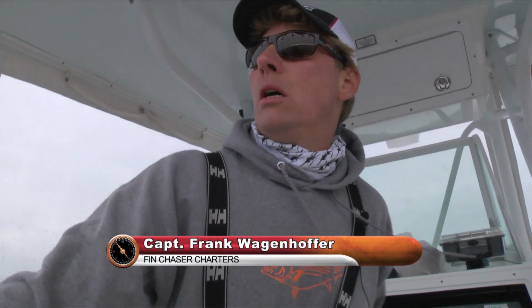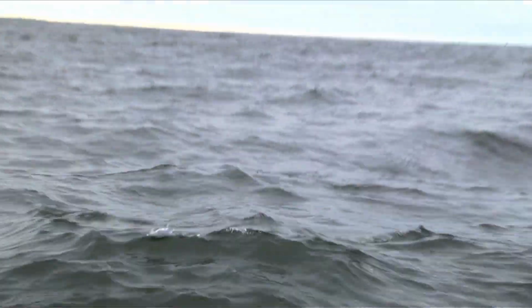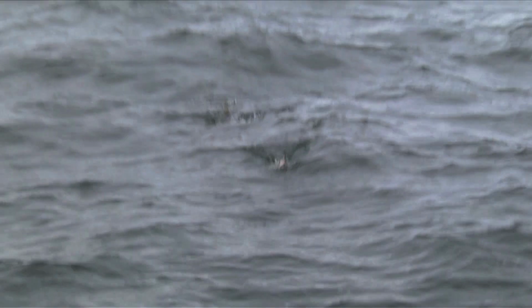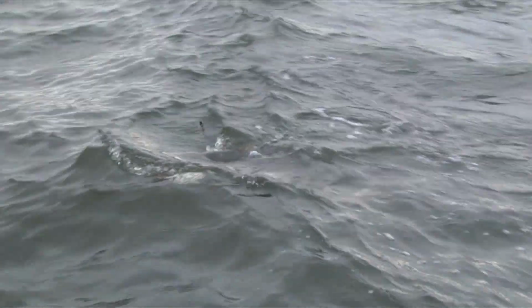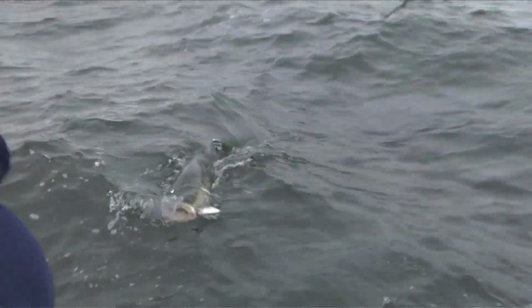Frank, I think I've got him under control now. Okay, just stay tight on him, real tight. That's a nice fish, guy. He's in the 30s, judging by his tail at this point. One more, and the next one we're gonna get him right here. It's coming right into you right now.